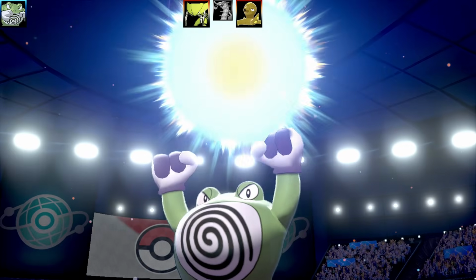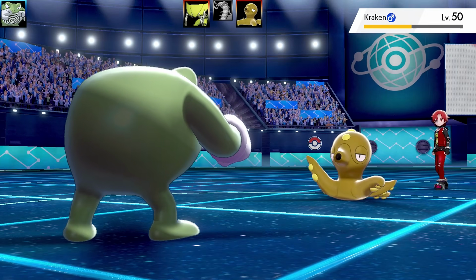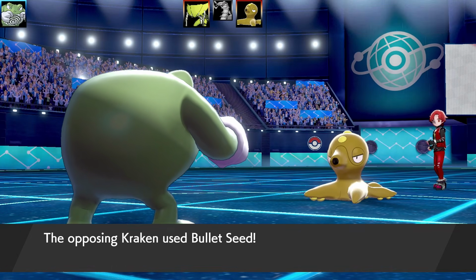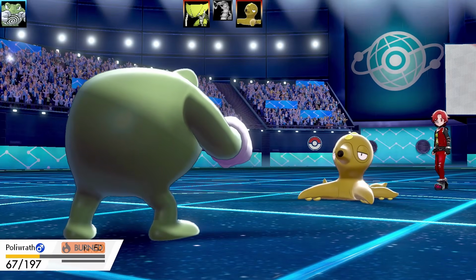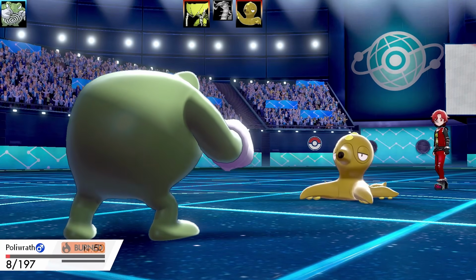So hopefully this will do at least a lot of damage. So Octillery takes that rather well. It's kind of bad there. I thought it'd do a little bit more of that. And now, as you can see, Bullet Seed is doing way more damage than it did before, even with just that 1 stage.